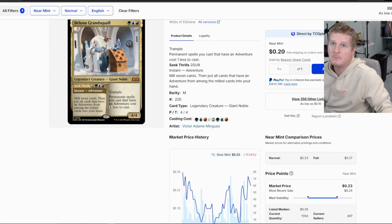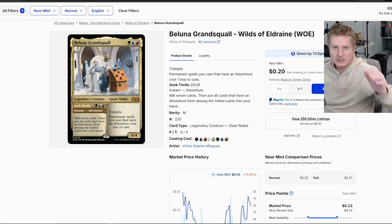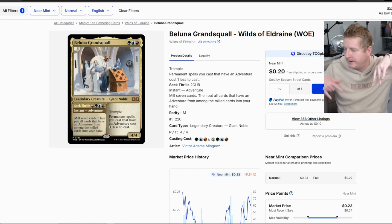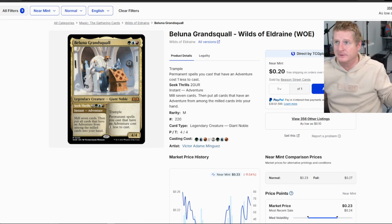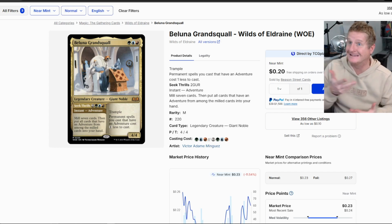Adventures, there's more adventure cards that come out. Permanent spells you cast that have an adventure cost one less to cast. It's not even the craziest best card, but this is a kind of card that could easily go up to $1. If they don't reprint it when they put out the next adventure themed set, or even some adventure cards in a Commander precon, then this card can easily spike in price.